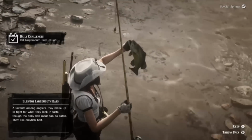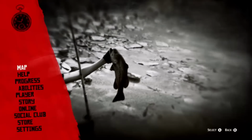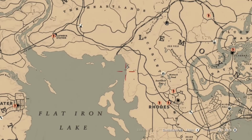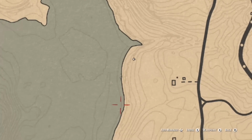Alright, so moving on to the largemouth bass. I'm going to show you a location where you can go ahead and get largemouth bass, you can get steelhead trout, and also lake sturgeon. So it's a pretty good spot to go ahead and get a lot of money, and that's the location right there. All along the Flatiron Lake, though, you can find your largemouth bass. And this location right here at this specific spot is where you can find the lake sturgeon. You can find them sometimes.